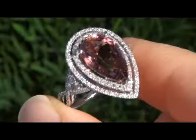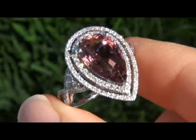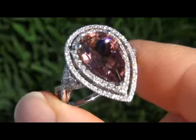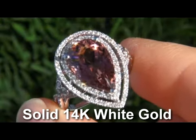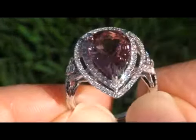Of these diamonds are VS1 to SI3 with near colorless GHI color. Diamonds are all mounted into solid 14 karat white gold, offering excellent brilliance, sparkle, and fire, as you can clearly see here in this video.